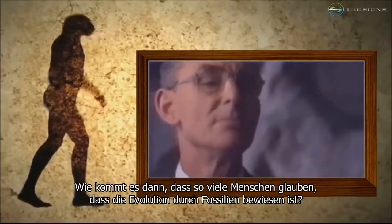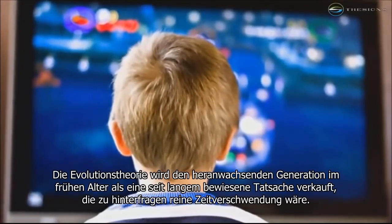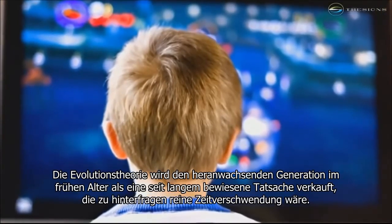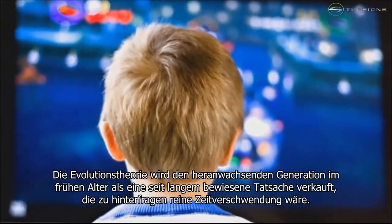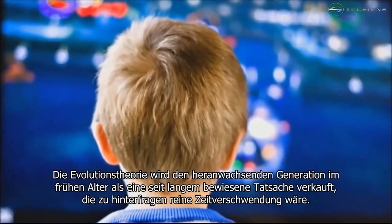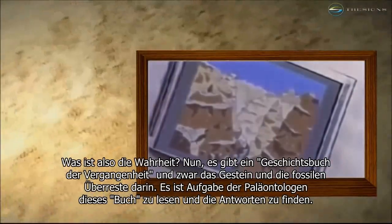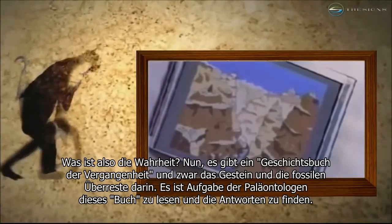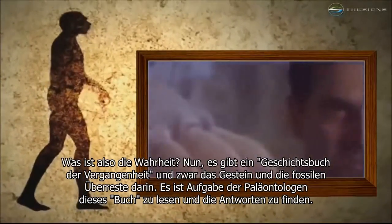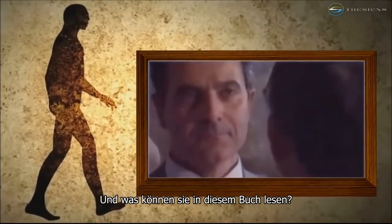Why is it then that so many people believe the fossils prove evolution? Evolution is presented to grown-ups and taught to the very young as a fact that has been verified and demonstrated for so long that it is a waste of time and even ridiculous to question it. So, what is the truth of the matter? Well, there is a history book of the past, and that is the rocks and the fossilized remains in them. So it is up to the paleontologist to read that book and give the answer. And what do you read in that book, Professor?